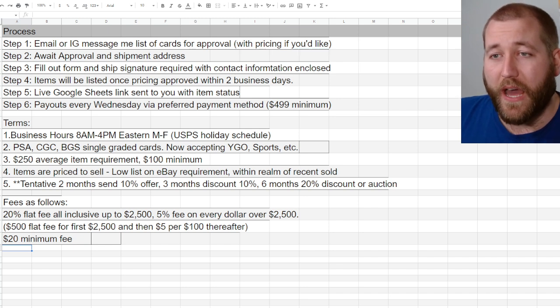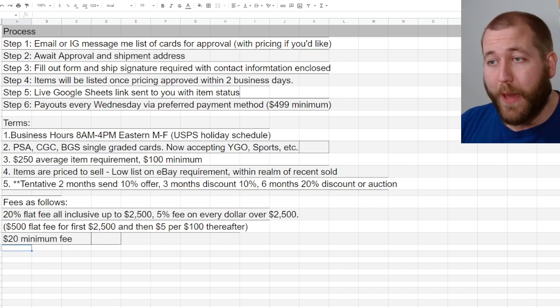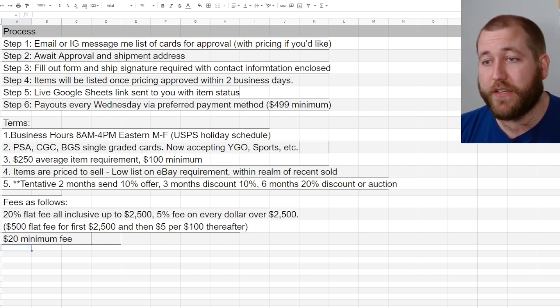So yeah, once pricing is approved, if you have not pre-priced them, I will price them. I will say, hey, check this spreadsheet. I'll share a Google Sheets file with you. Once you're happy with the pricing, boom, it's listed within 2 days. And I send you that link to the live Google Sheets every Wednesday as sales are made.